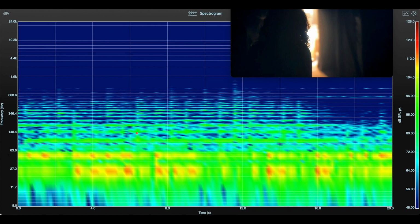And before we run a clip, let's look at a still of the spectrogram. Of course, over here we have frequency. And you can see in this particular scene, we have two distinct bands of bass that are going on at the same time. This top one here is in the 50 hertz range, and this bottom one here is down in the 20 hertz range.